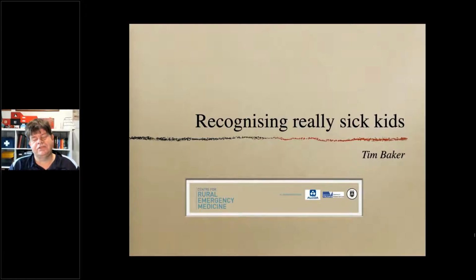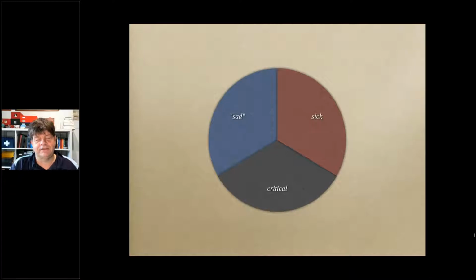So the topic is trying to recognise really sick children. It would be really easy, we'd all be really good at recognising really sick kids, if we saw about the same number of kids who were sick, say pneumonia or diabetes, and needed treatment, kids that were critical and needed resuscitation, and kids that were just sort of sad and miserable and snotty. Certainly when their mum says, you know, my child is sick, they are right, they have a virus and they're miserable and unhappy, but really they require not much apart from watching them and just checking to make sure they're not sick or critical.